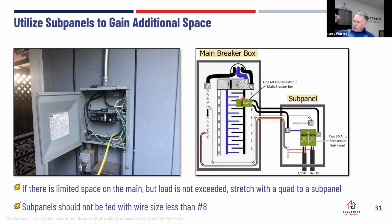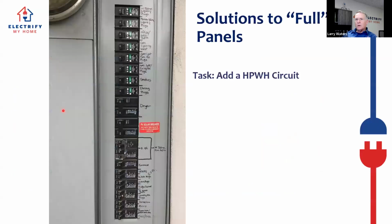So like a new 20 amp air conditioner, or heat pump, excuse me, inverter heat pump, and then I'll take a 30 off of there and run it back to the water heater if I need to, or dryer or whatever. Or you can just downsize the breaker on the other end if you've got space in the main panel, but this is a good way to do it as well. And then sub panels should never be fed with a wire size that's less than 8. And if you don't have a common wire on the outside panel, this needs to be marked no 120 volt circuits.